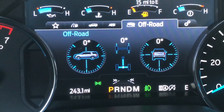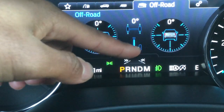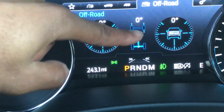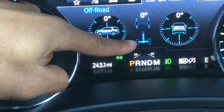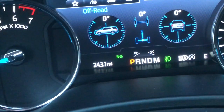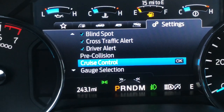You've got your off-road. So basically what this is, if you had four-wheel drive, these two wheels up front, this is basically your frame right here, the drivetrain right here. And when you start slipping, it's going to show up which side is slipping and which side is gripping and which side is putting the most torque to. I really don't know a lot about that.